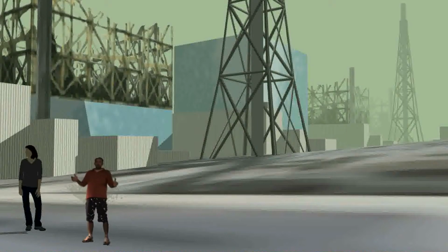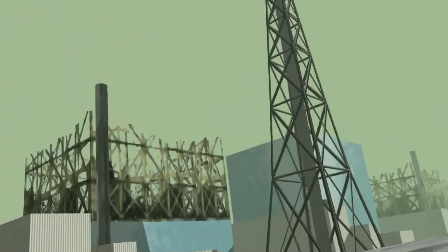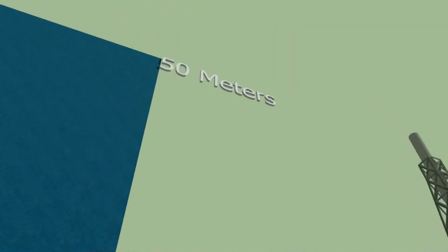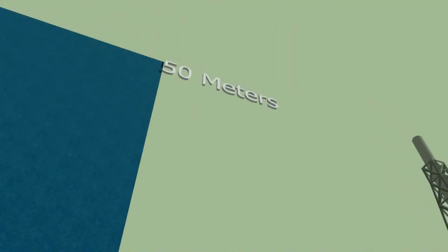So, to give you an idea of how much it is, I made this cube, and the calculations to obtain this cube are very simple. I already explained them.